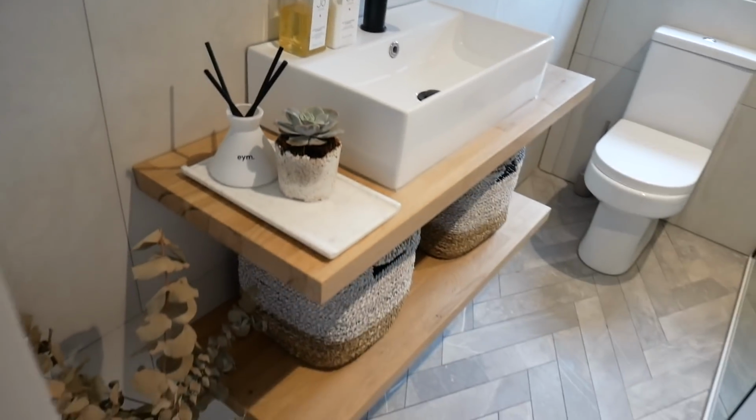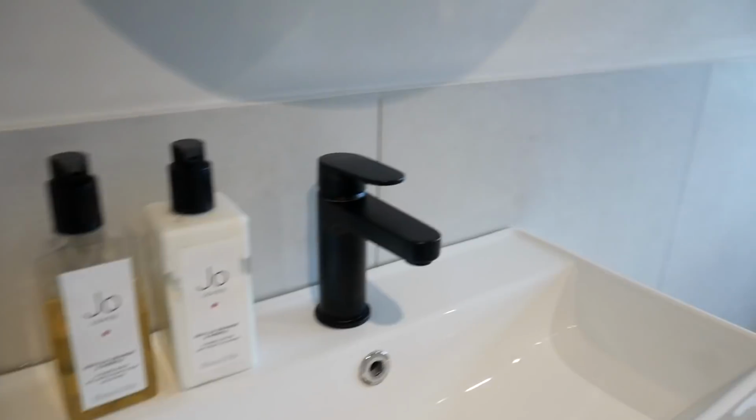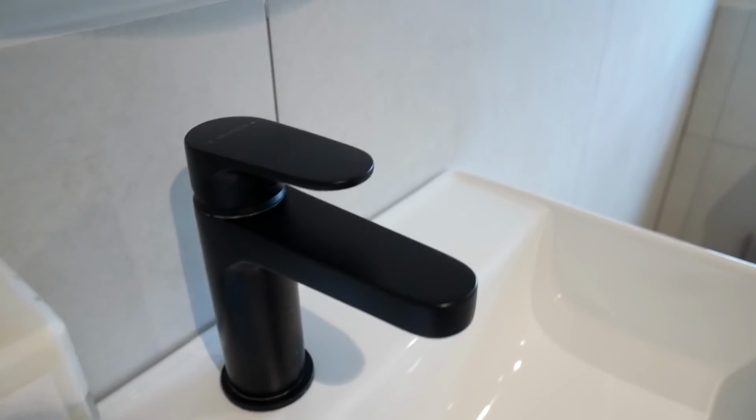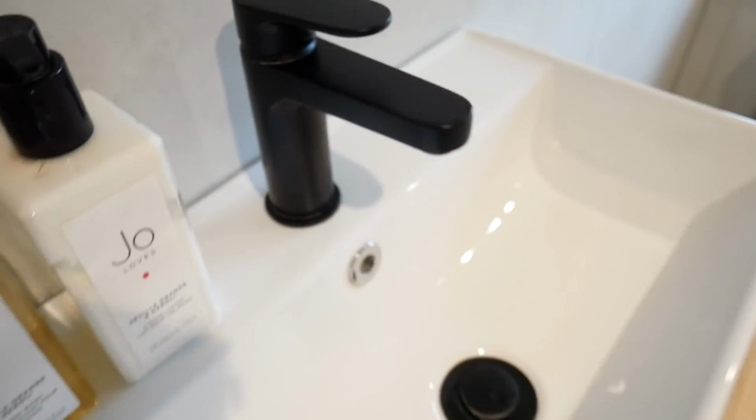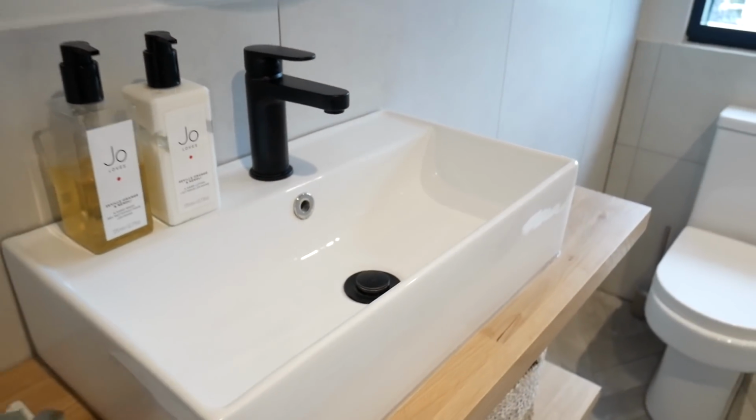Well, here she is in all her glory, all finished. I am actually surprised at how well it turned out. I'm going to start with what I love first. So our tapware is just such amazing quality. We've gone for the matte black taps from Methven. So this is the sink tap and matching plug.